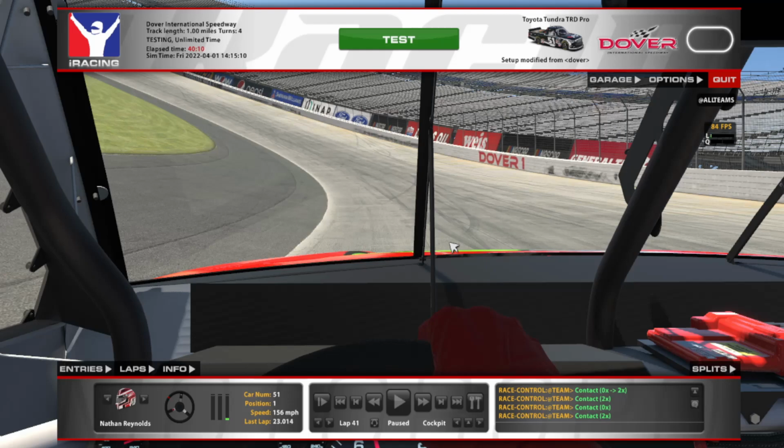I love Dover. I've had a lot of success here and got a couple wins in opens, but I've never got a fixed win here. I've got a lot of runner-ups, much like Iowa. So hopefully we can go into this week and change that, get us a W here, and finally get that little monkey off of our back.